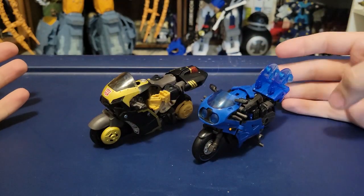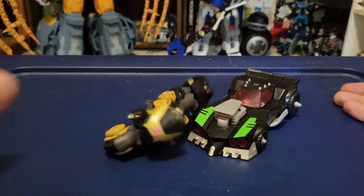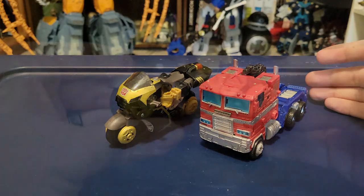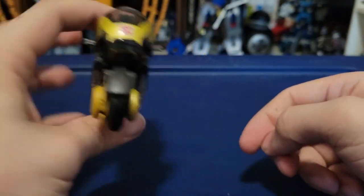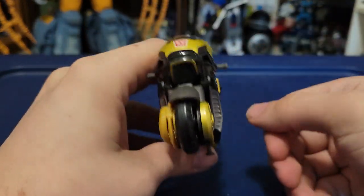Here's Prowl with our other legacy bike, RC, with animated Lockdown now in his muscle car mode. Oh my gosh, Prowl! And here he is with our guy, Optimus Prime. All right, that's going to do it for my closer look here at Legacy Animated Prowl. Let's go ahead and cruise on back up to me for my final thoughts.